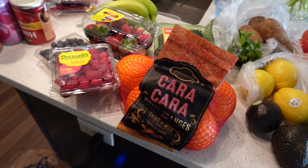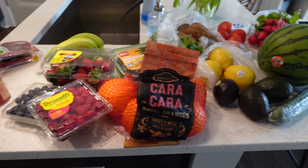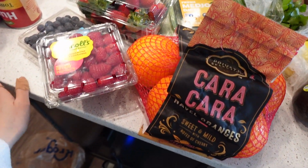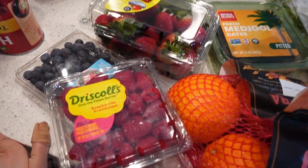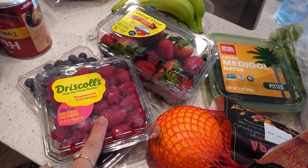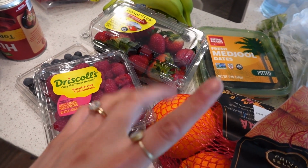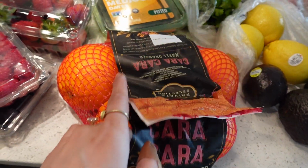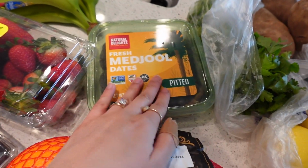I'm home now, and let's do a quick grocery haul. I really just laid out the produce on the counter because I got a lot more stuff, but I feel like fruit is one of the most important things for Ramadan prep. So got lots of berries because they have tons of antioxidants and fiber. It's just good to keep y'all regulated. Oranges, these Cara ones have been really good, and dates, of course.